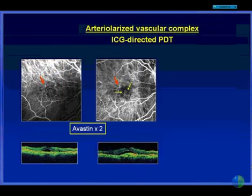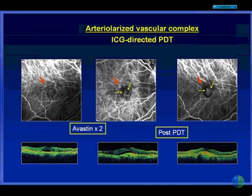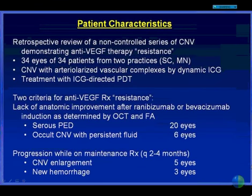And here's the last example of a patient. Again, this patient showed partial response to anti-VEGF. We applied photodynamic therapy just to the feeder vessel complex, and the subretinal fluid resolved after treatment. So here is our study. We currently now have about 60 patients, but in our last review, we reviewed 34 eyes from 34 patients.